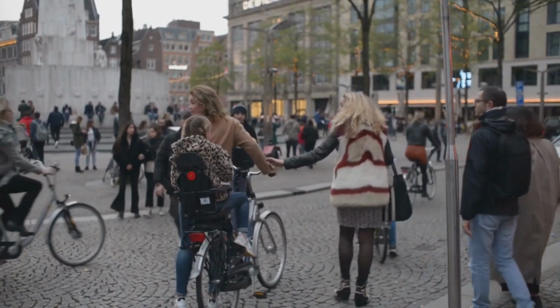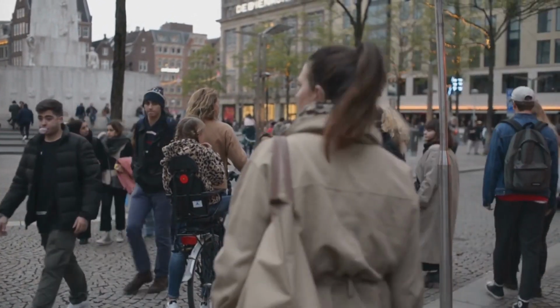So venture forth, fellow travelers, and let Copenhagen's irresistible charm sweep you off your feet.